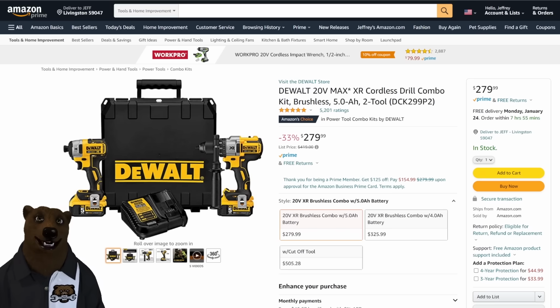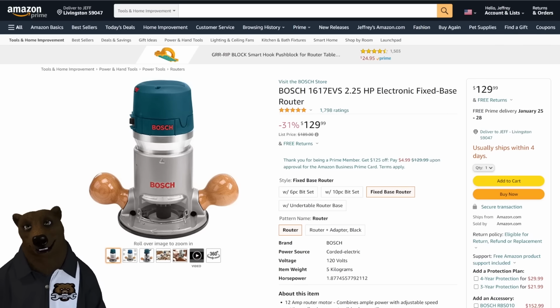Now, if we're not talking cordless tools and we're going corded, the one I always say that you probably want to go corded with is a router. And last year, we saw a huge change in the landscape of routers. There used to be the Ford versus Chevy, which was Bosch versus Porter-Cable. And then Porter-Cable threw in the towel and just gave up out of the blue. So Bosch stands alone. Can you believe that?